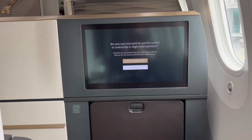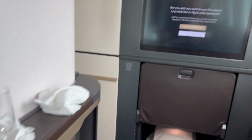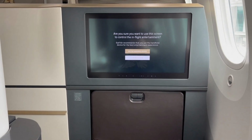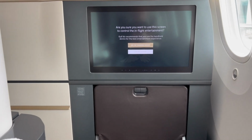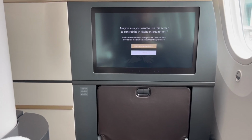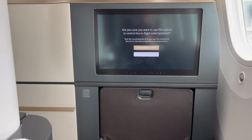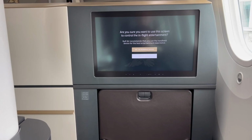The screen is so far away that you really logically need to use the hand control, but it's certainly a good sized screen. I'll try to work out how many movies and what the movie choices and the in-flight map options are.